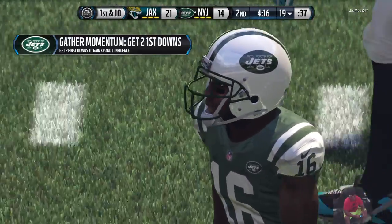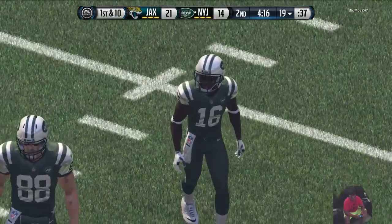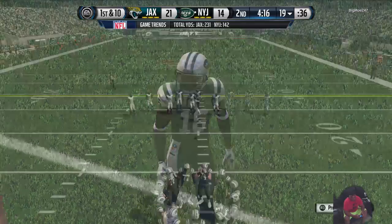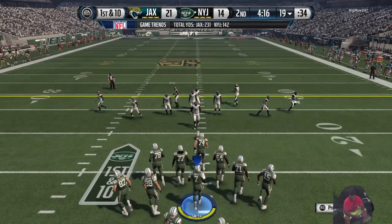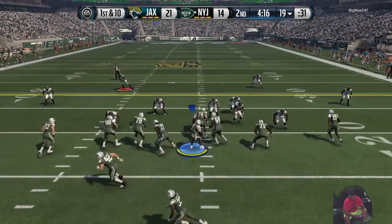Yeah, you know, in this game, Jim, it's all about momentum. And when you feel you got the momentum on your side, you got to take advantage of it. So now I think it's up to the offensive coordinator to call the right plays. The Jets now coming to the line. Been a closely contested game so far. The score's 21-14.